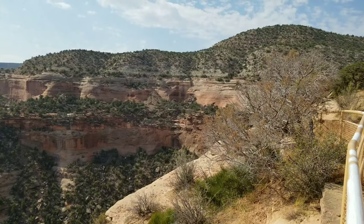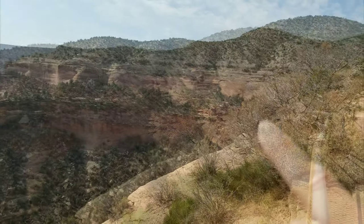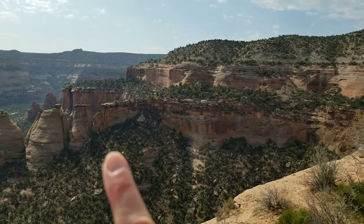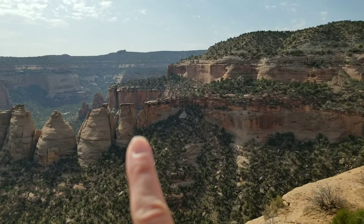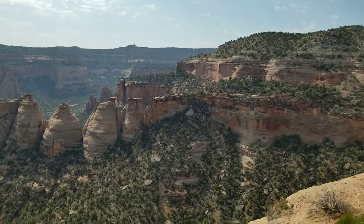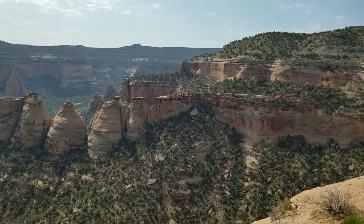So Chris is planning to do a trail. Just going to do a trail that goes down here, around, and there's an overlook right there. I am going to wait for him like a nice wife in the car with the air conditioning.